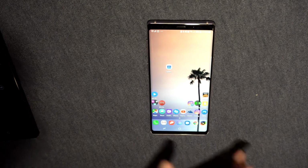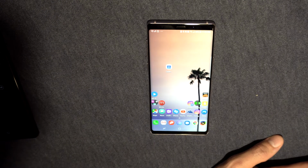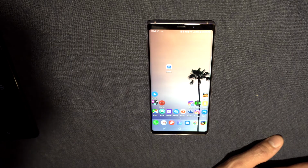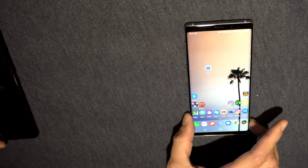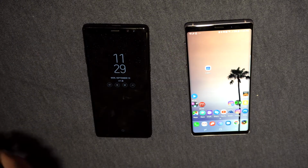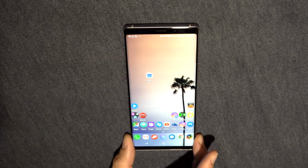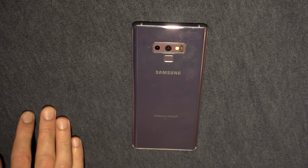So what's my review going to be about? I'm going to tell you the 3 things I absolutely hate about this phone. And as you're thinking about whether you should upgrade to it, or whether, say if you're on a Note 8, you should just keep your Note 8, maybe this can answer that. The number one thing I absolutely hate about this phone, the fingerprint sensor.